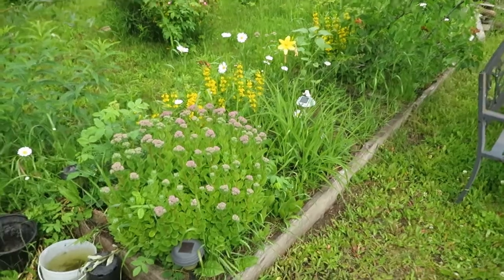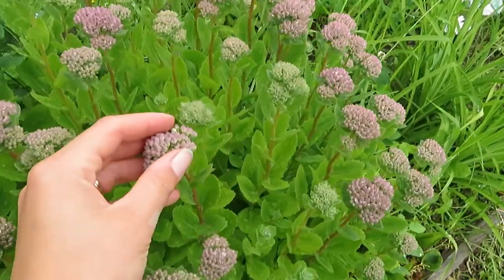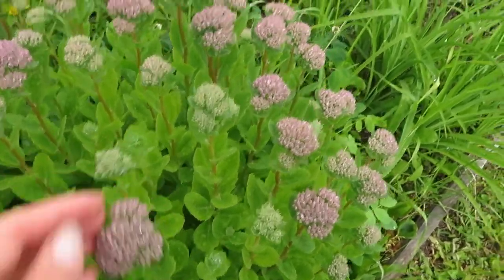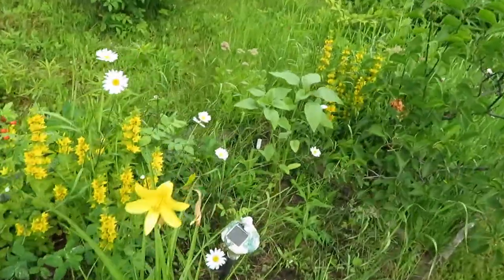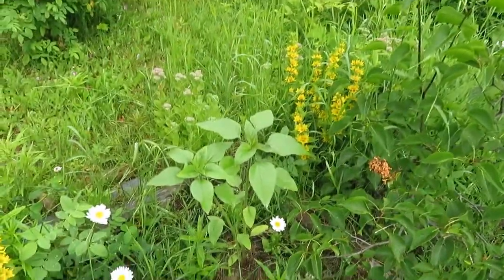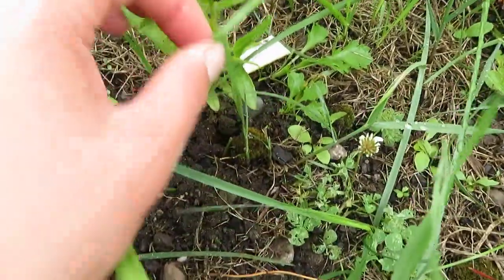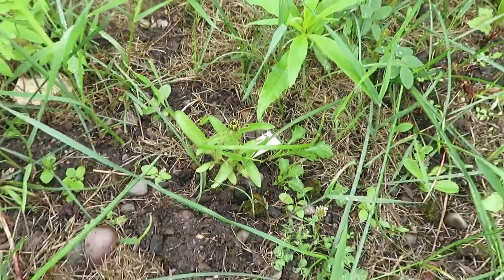So here we have some of the flower beds. I still haven't figured out what this one is called, but it really reminds me of broccoli, how all these little flowers are here. These guys have fully bloomed. I have some sunflowers here. They look good. And then down here are my only zinnias that have been able to survive.